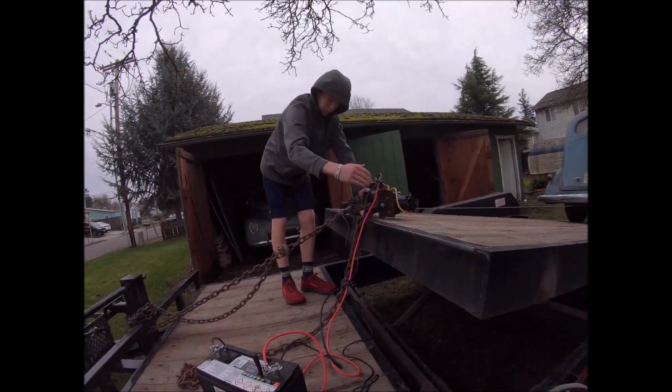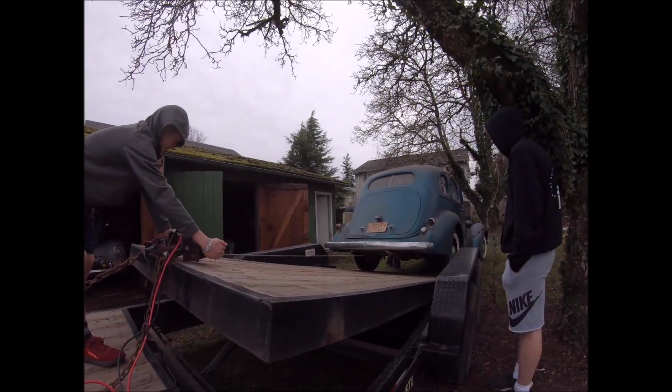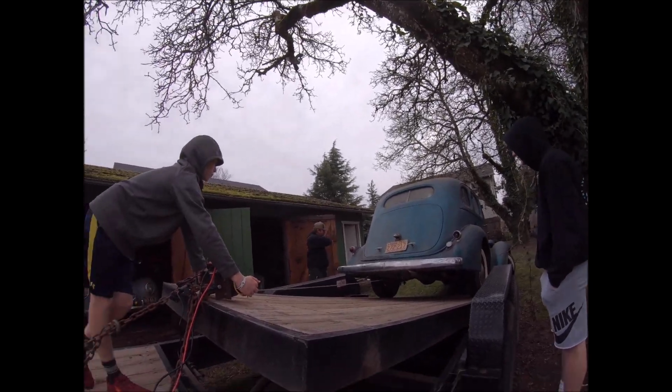Well, you all probably know what it looks like to drag a car up onto a trailer, so I won't make you watch that in regular speed. Everything was pretty uneventful loading it up here.